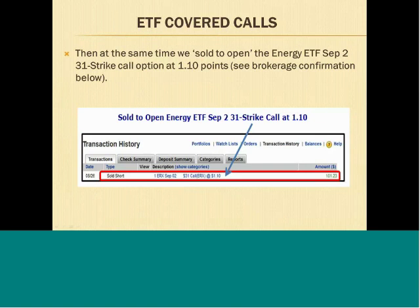At the same time, we sold to open the ERX September 2nd 31 strike call at 1.10 points. So we sold short one ERX September 2nd 31 call, and we collected a 1.10 point premium. After the commission, that came out to a credit of $101 in our account for selling that September 2nd weekly option. In 1 week, that option will expire, and then we simply will close out the short call. That way we get to keep the 100 shares of ERX in our account, and then we'll sell the new weekly option. In this example, we would sell the September 9th weekly call.